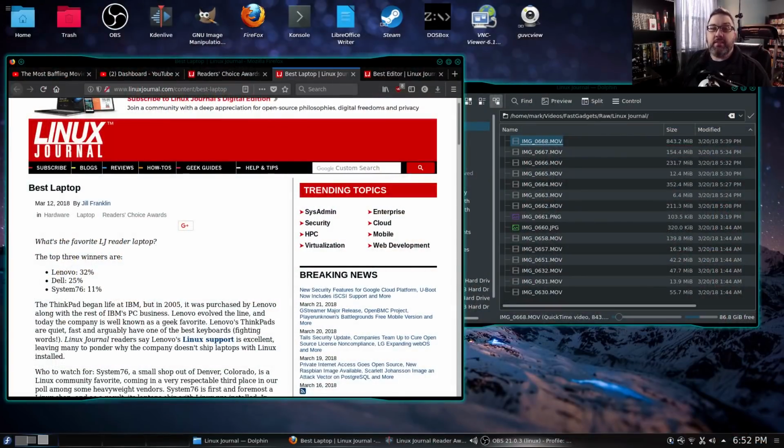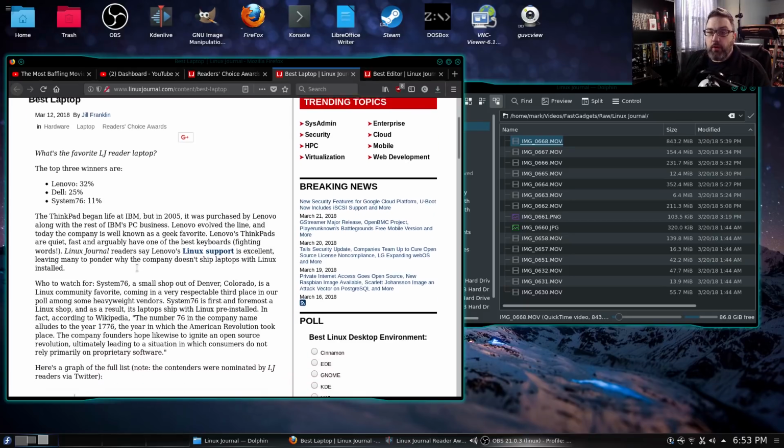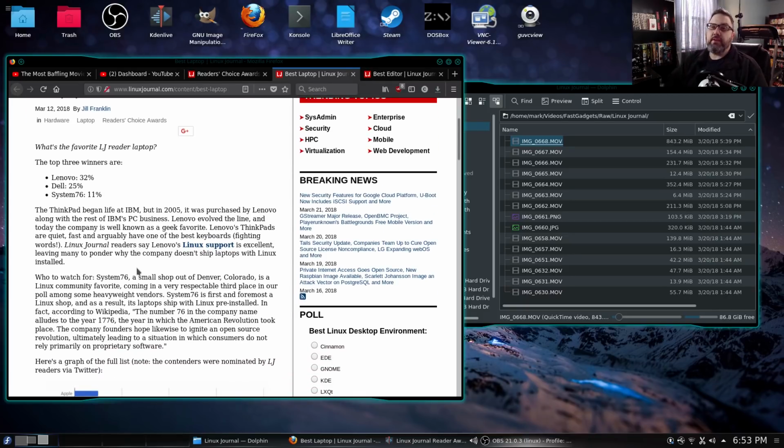So here's the bottom line. Looking at the best laptop, looks like the numbers have changed a little bit. Linux Journal keeps its polls live, so changes actually get updated frequently. Now, this one they said that they did through Twitter, so I'm not 100% positive. But looking at the top 3 winners, we have Lenovo at 32%, Dell at 25%, and System 76 at 11%. They are talking specifically about laptops, and I don't really have any experience with Dells with Linux, so I'd be curious to hear what your success has been with any of these systems.